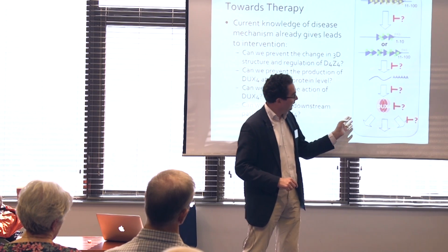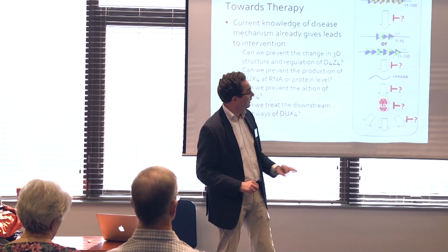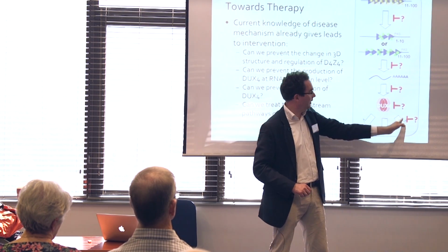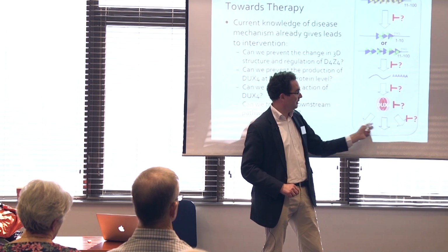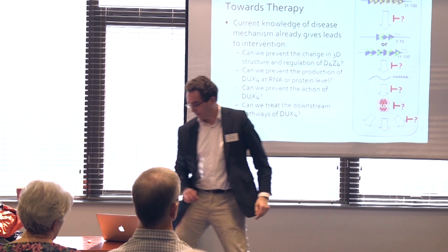Or if not, the protein is there, but can we block some of its toxic functions in the muscle? And you can also understand the higher up in the hierarchy, the more effective it will be, because here we might be able to block this pathway over here, but that doesn't help these pathways, which are still toxic too. So we like to be as high up as possible.